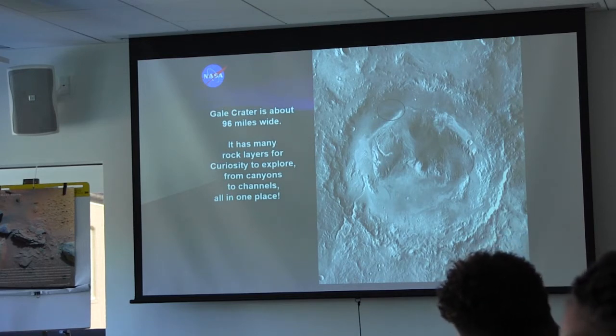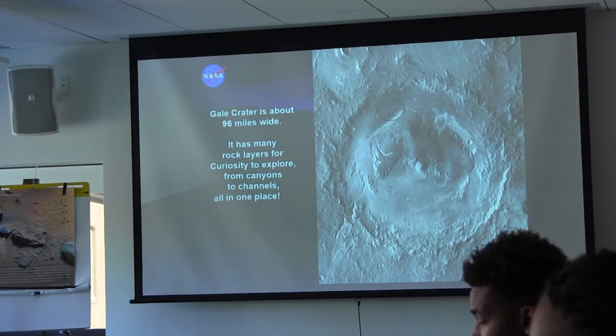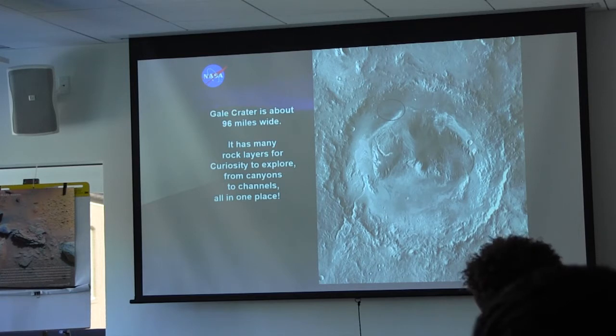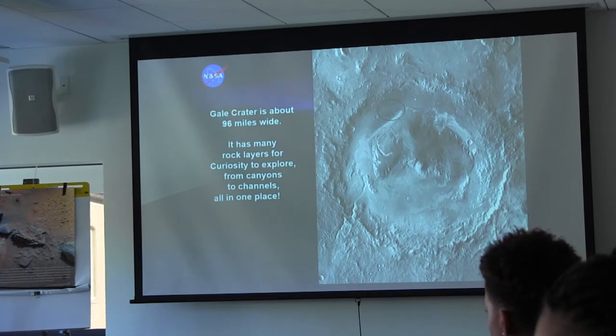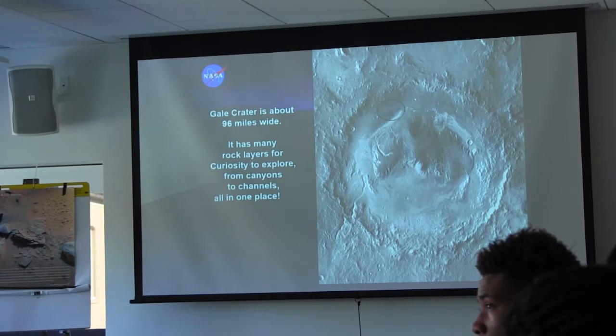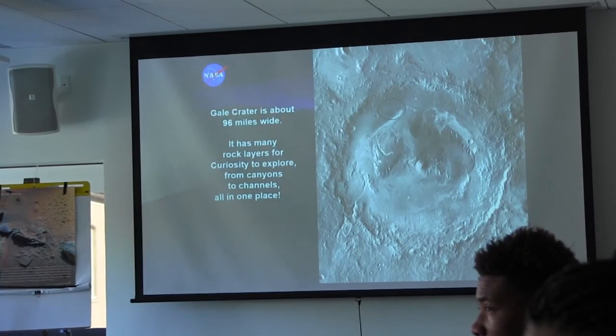So when I have different rock layers, how many of y'all are interested in geology? How many of y'all have ever seen the mountains out here and seen how they look different at the bottom than they do from the top? Those mountains actually tell Earth's history. The higher up you go, the more rock samples you get from the bottom all the way to the top, you can actually tell what's happened on Earth all that way. So by picking the Gale Crater and having all those layers in one place, I get the best bang for my buck. I get to go to one place and learn almost the whole history of Mars.